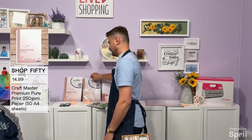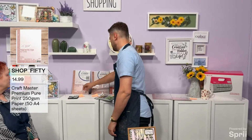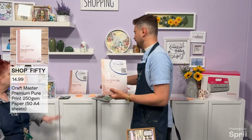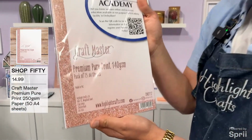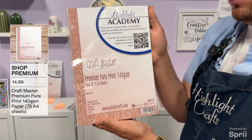Is it £12.99? £14.99, sorry, for that one. Okay, so this here for you is Shop Premium. This is your 140 GSM premium cardstock. £14.99 for this one. Beautiful.